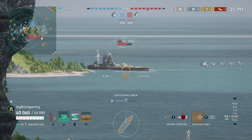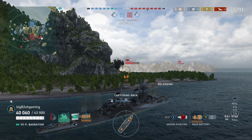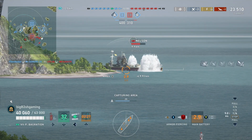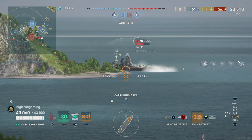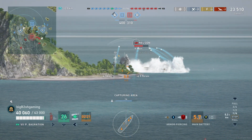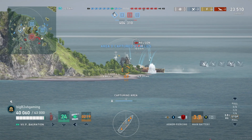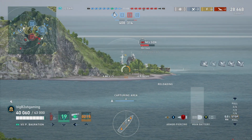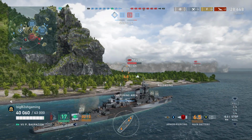I'm not sure if the Riga would actually be citadeling the Nelson here, but considering that the Pyotr is still chunking him for quite a bit of HP, I don't think it would really make that much of a difference, especially since the Pyotr reloads so much faster than the Riga. And just like that, we've pretty much made the Nelson half health.